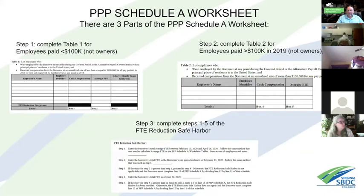The next part is Table 1, the Schedule A worksheet. Step 1 is Table 1, and this is for employees that were paid less than $100,000. In this case, you're going to list the employee's name, the identifier, and cash compensation, and I'll show you in a second how it works.